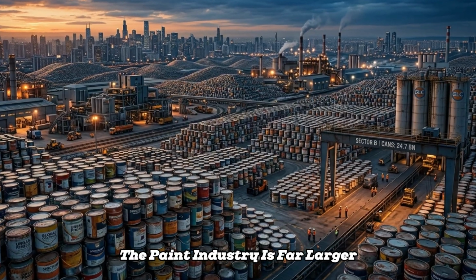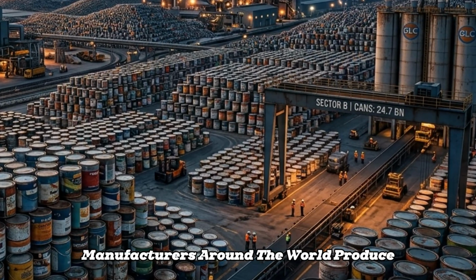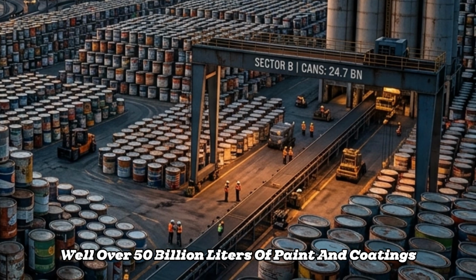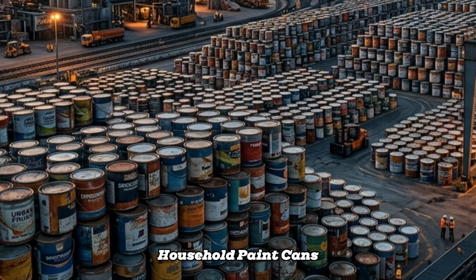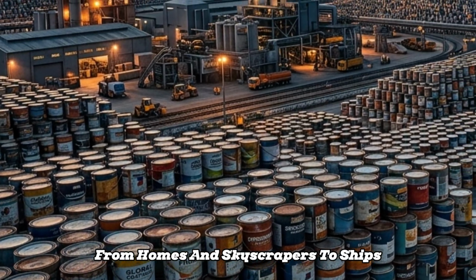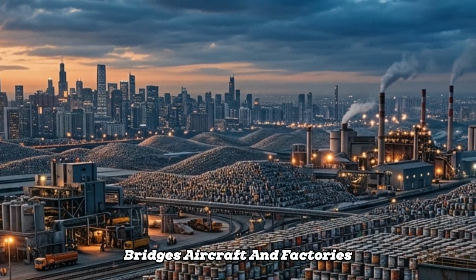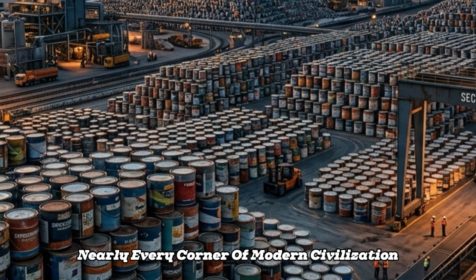The paint industry is far larger than most people imagine. Every year, manufacturers around the world produce well over 50 billion liters of paint and coatings. If you poured that volume into standard household paint cans, the line could stretch across entire countries. From homes and skyscrapers to ships, bridges, aircraft, and factories, paint protects and transforms nearly every corner of modern civilization.